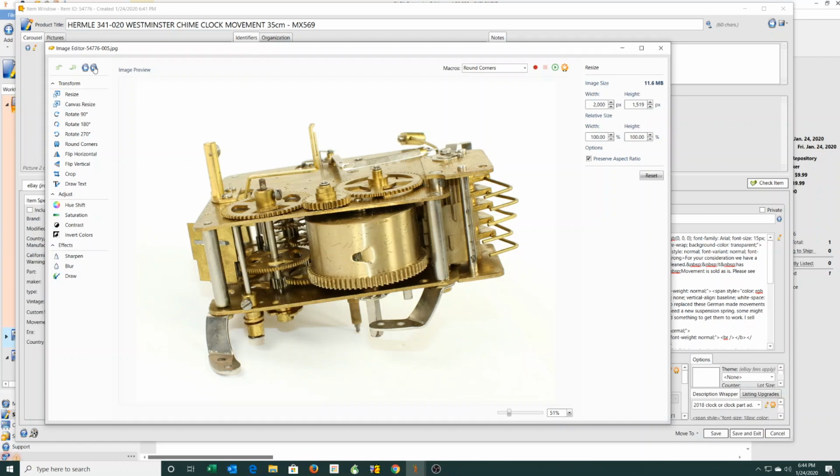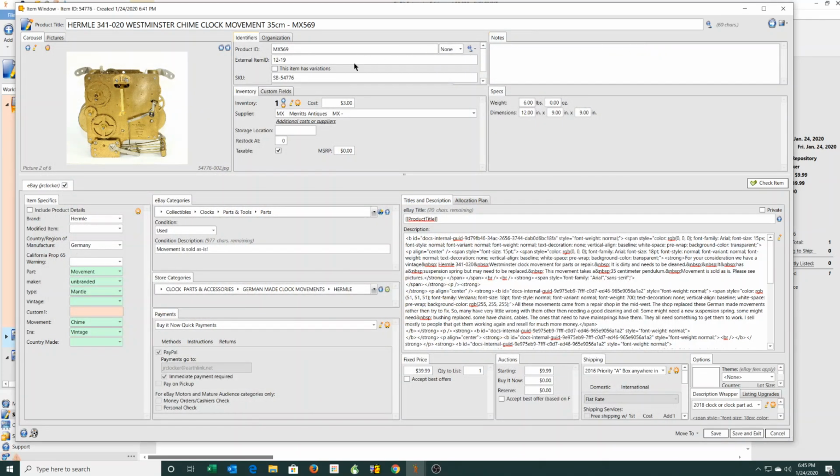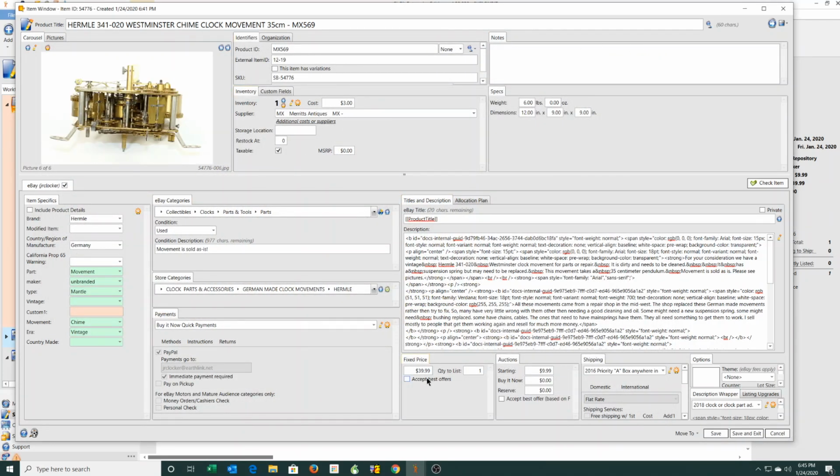And these are the pictures. She does a very nice job taking her pictures. This will sell relatively quickly. It's a popular movement. And we'll go down here. And this price is the price that we'll sell it for, and no problem.